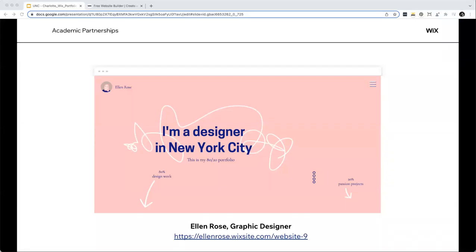All right, so for anyone who's not familiar with WIX, we are a drag and drop website builder. You do not need to know how to code to build a website with WIX. It's going to be relatively intuitive, and I'm going to walk you through how to get started today. So the best way to see WIX in action is to check out how other students have used the platform to showcase their work in a portfolio.